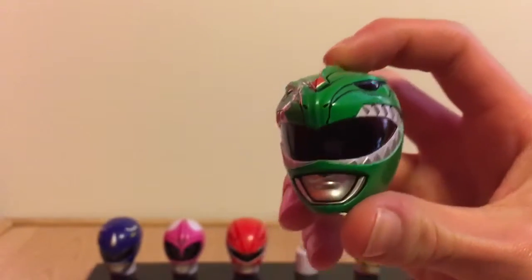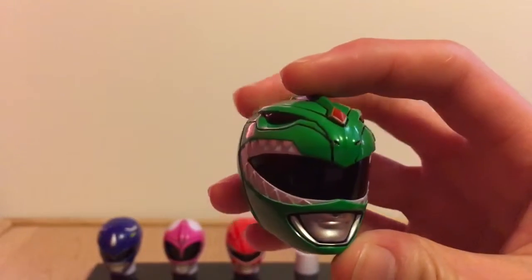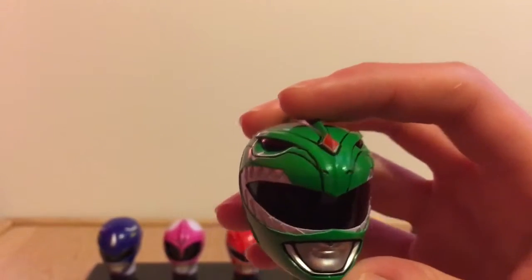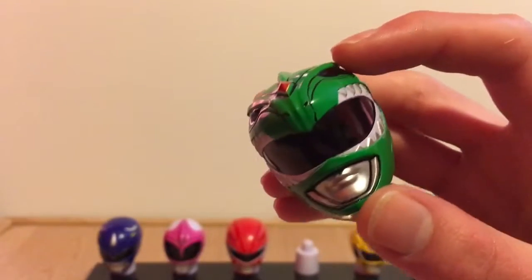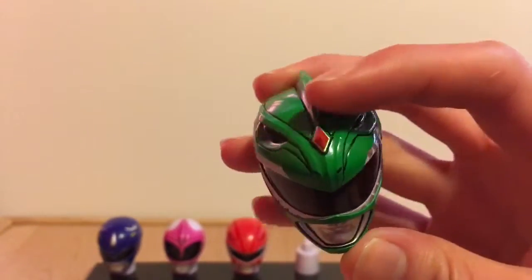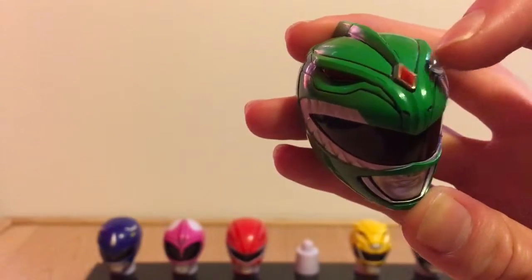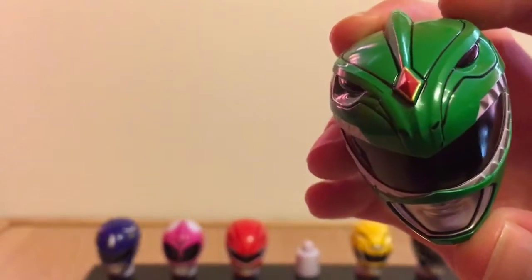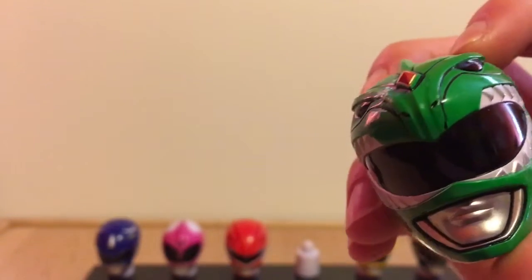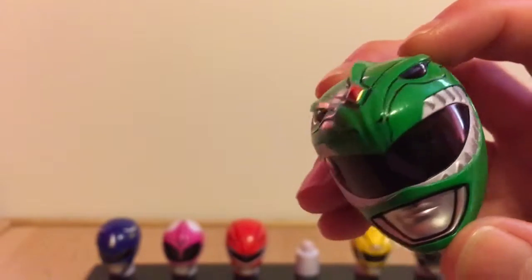Always loved the Green Ranger helmet. Again, teeth are in silver. Honestly, I think I like it just because it looks so much like the Tyrannosaurus helmet, but it's more ornate. Really nice gloss black for the eyes and the visor. The gem came out really good. You got the red there, and then just a tiny little bit of gold around it, but just enough that it's there. So again, turned out really, really excellent.